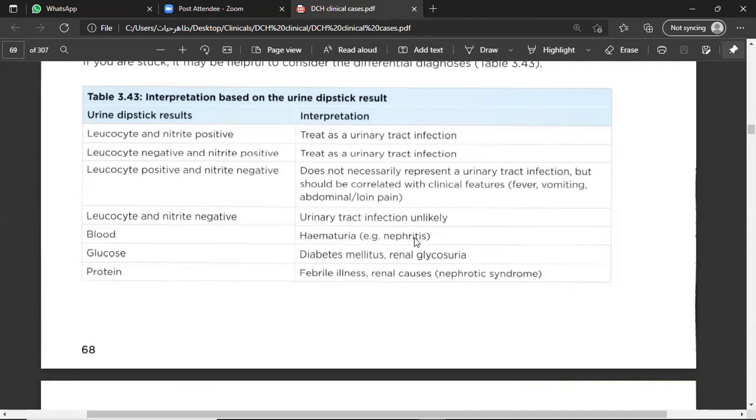Protein positive, rule out febrile illness. It can be transient proteinuria. And rule out renal causes like nephrotic syndrome or glomerulonephritis, or strenuous exercise. Sometimes strenuous exercise, then febrile illness, then pregnancy, or if the patient has other systemic illness like SLE, JIA, systemic onset JIA, they can have this transient proteinuria. Sometimes proteinuria can present as orthostatic proteinuria due to lying in bed the whole night. In the morning sample, it will be protein. That is orthostatic proteinuria. So rule out, is it physiological proteinuria or pathological proteinuria?